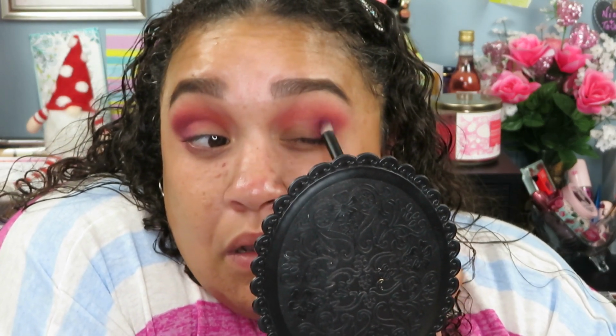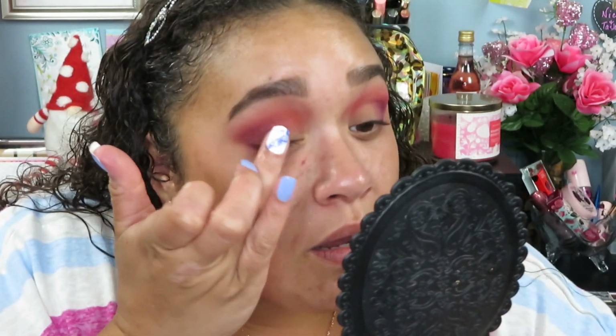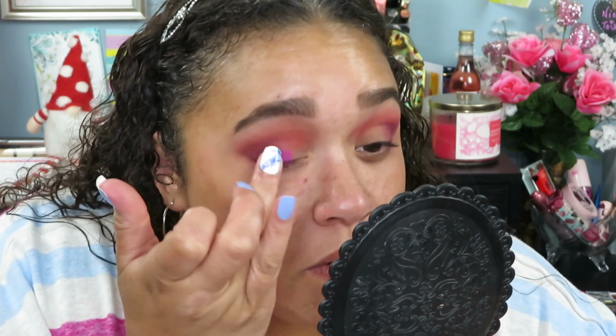Make sure that those are the same. I'm going to take a little bit of that purple color just up into the crease over here, just to match the other eye, right there on that outer V. Okay. Now I'm going to take my ring finger and go into this color that I told you guys I wanted to use. And we're going to see what she does.